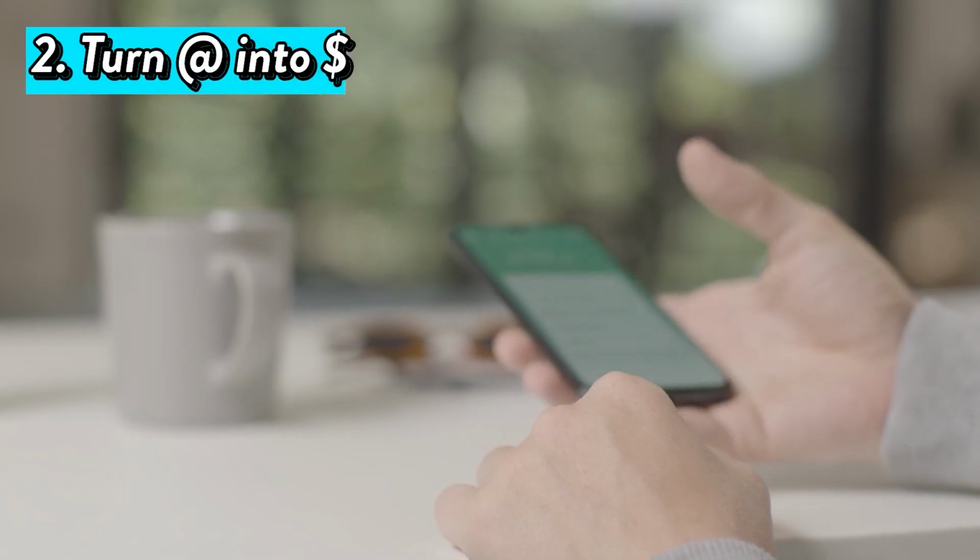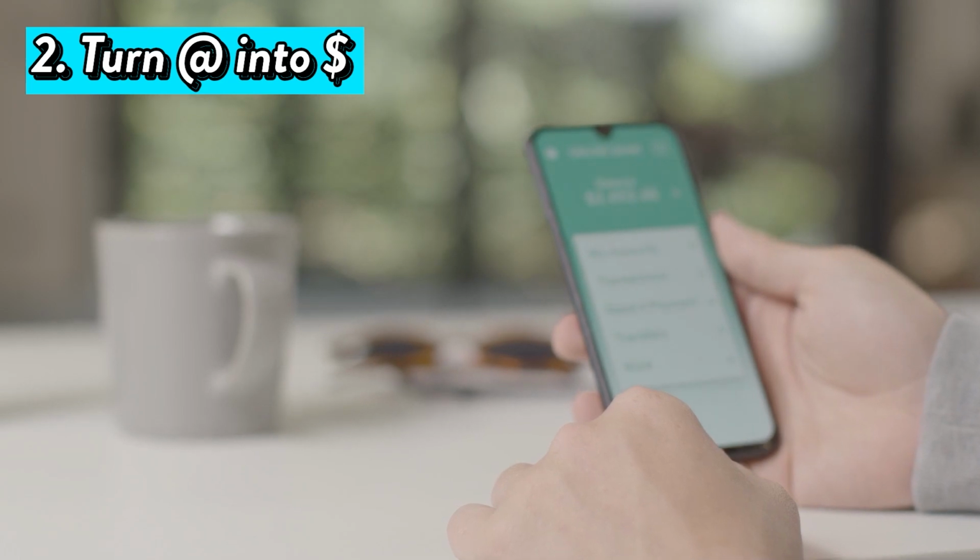Now let's talk about how to turn those emails into dollars, because that is the next part of e-commerce email marketing. So let's now start turning those emails into sales. And the number one mistake I see e-commerce entrepreneurs make is that, first of all, they collect those emails and then they don't do anything. Like nothing at all, crickets, okay?